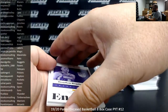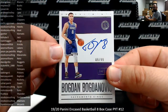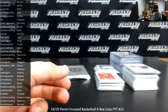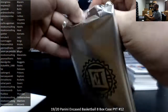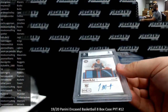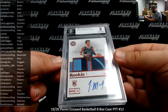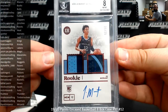For Sacramento Kings, Bogdan Bogdanovich, endorsements autograph, number to 99. Kings going to Ryan Maggio. All right. Last hit of the break. Good luck. Ja Morant. That is a red dual patch auto, number to 25. 21-25. That's good news, but it is a BGS 8. Either way, Grizzlies, Curtis Ageman.